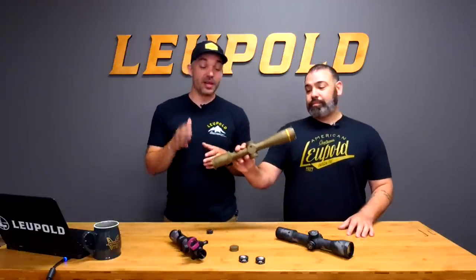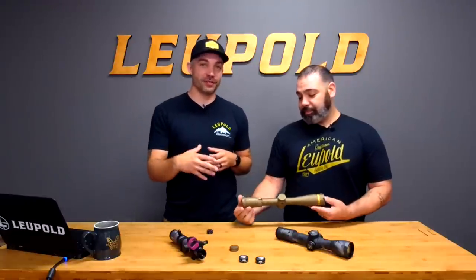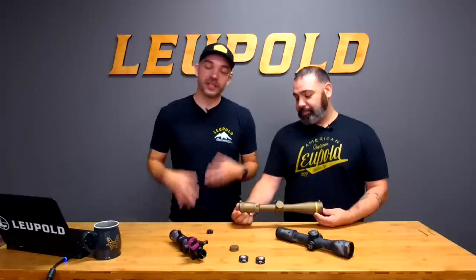I mean, all the way to making tools to make the scope parts, making the tools to put the scopes together, making all the scope parts. The level of attention to detail that goes into making these things is pretty incredible. They are precision optical instruments that are built to crazy standards as far as testing goes. So to me, it just separates it that we're doing everything ourselves.